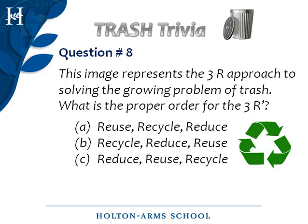All right, the green image, that little rounded triangle, represents the 3R approach to solving the growing problems of trash. What is the proper order of the 3 R's? Now, by proper order, I mean which one is the most ideal? Do you do first, then second, then last? You have your answer? All right, the correct answer is C, reduce, reuse, recycle.